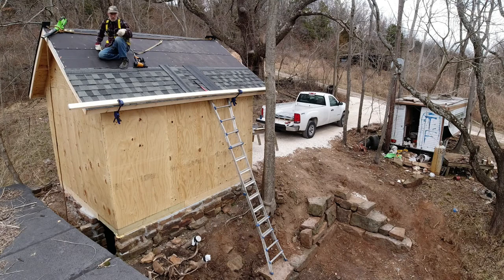I'm using asphalt shingles, the Tamko Heritage. I really like the shingles. They have a pretty good look to them. I wish they were a little heavier so they left a better shadow profile, but I'm happy with the way they are.